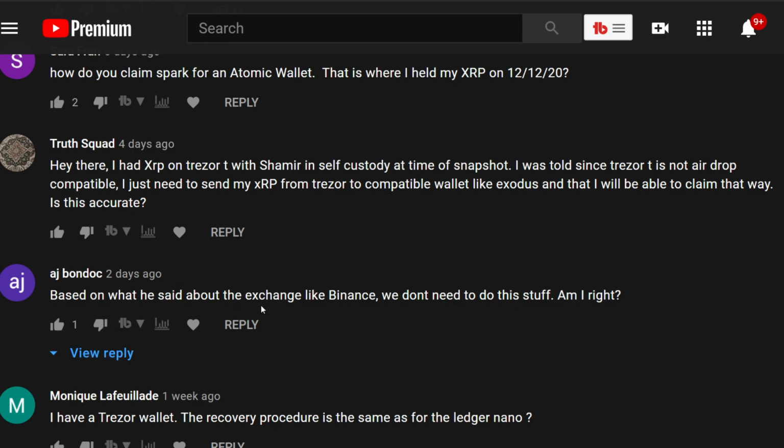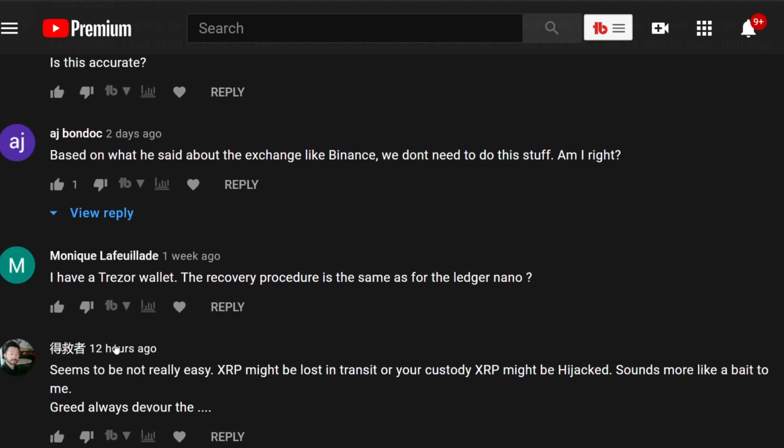AJ, based on what you said about an exchange like Binance, we don't need to do anything? Yep, you do not have to. If it was on an exchange, you have nothing to do. I have a Trezor wallet. The recovery procedure is the same as for the Ledger. Actually, it sounds like Trezor is not supporting it from what I've read. So transfer to Exodus or something like that and claim.